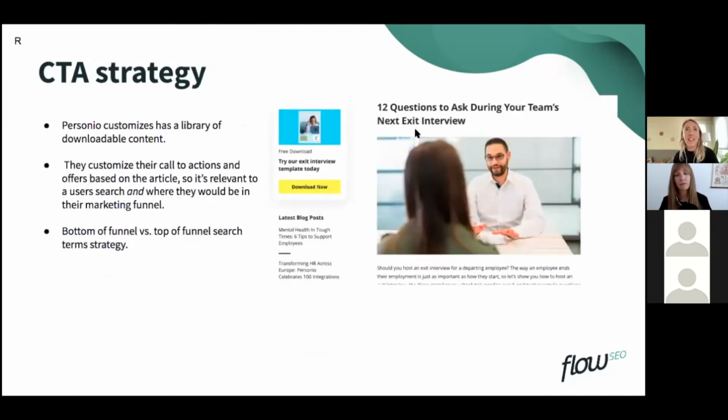And this isn't as much related to the content strategy itself, but it's something that I thought Personio was doing really well. They have a really large library of downloadable content and gated content. As we're looking at the site, they've really customized their calls to action and offers based on the article, so it's relevant for what the user is actually searching for.